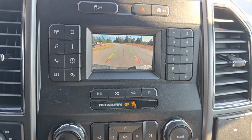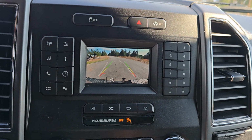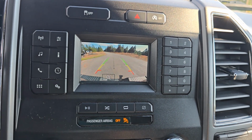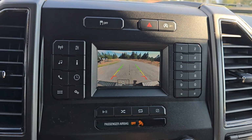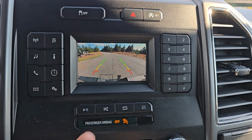Put it into reverse, and you do have a nice clear backup camera there. You can see it has the moving guideline, so as you turn the wheel, it shows you where you're going to end up going. So very handy, very convenient. I especially love these backup cameras for when you're hooking up to a trailer. They're very easy to use.